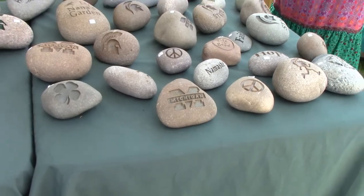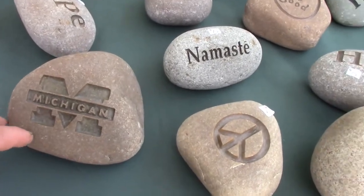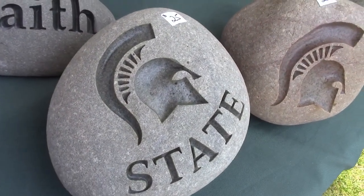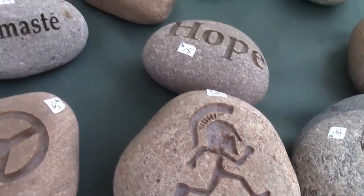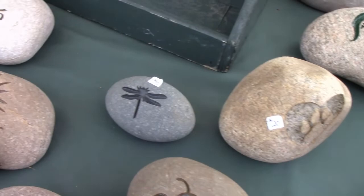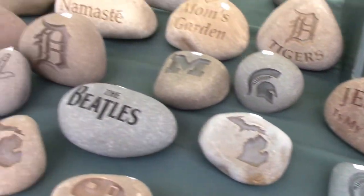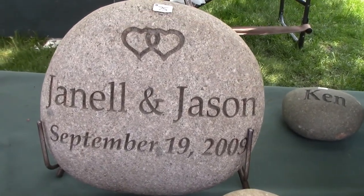Pretty cool. Look at this. Are they paperweights, or is this something you set out in your yard? They're rocks carved into shapes. Oh, that's Michigan State. There's another Sparty there. They're all carved into rocks. That's pretty cool. And over there, one's got the Michigan symbol. All right, there you go. That one's definitely probably going in a yard.